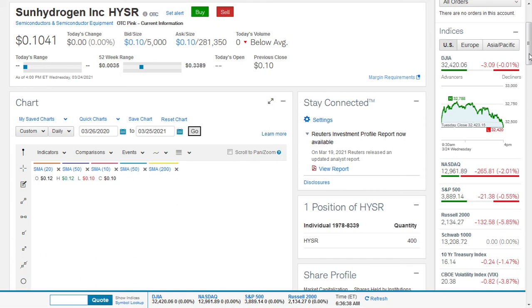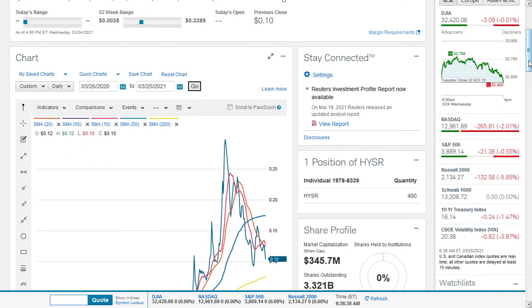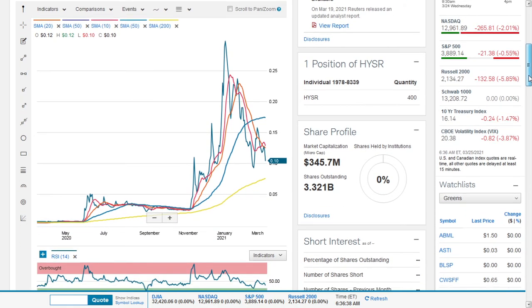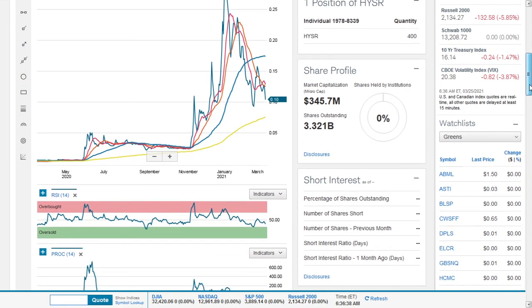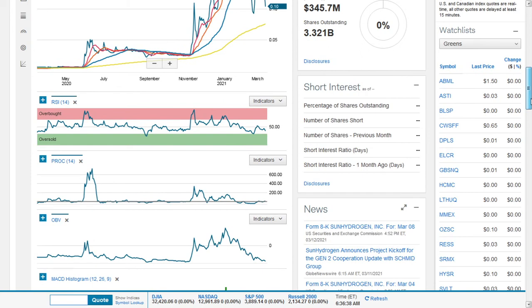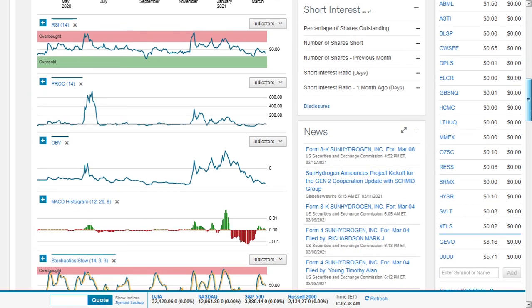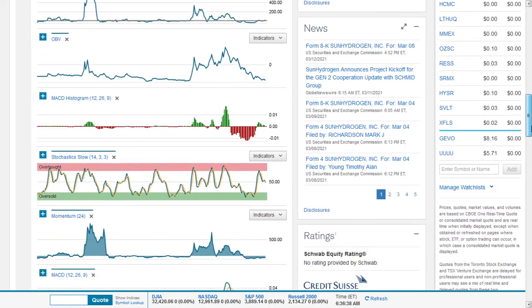So SunHydrogen doesn't have as much skepticism towards it like American Battery Metals. And so moving on, we can see it has a market cap of $345.7 million, 3.321 billion shares outstanding. There isn't any fresh disclosure at the moment, no fresh news as such as well. And I think the unbalanced volume indicator has to be definitely negative.